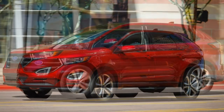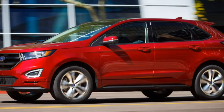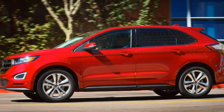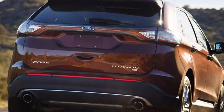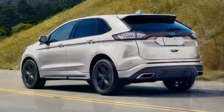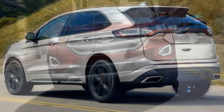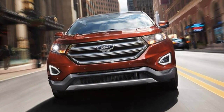Some of the fancier standard items are available on lower trim levels as options. The technology package for the SEL, Titanium and Sport adds an auto-dimming driver side mirror, blind spot monitoring with rear cross-traffic alert, remote start, a navigation system and a 110-volt power outlet. The same three trims are also eligible for a cold weather package that includes a heated steering wheel, all-weather floor mats and a windshield wiper de-icer.